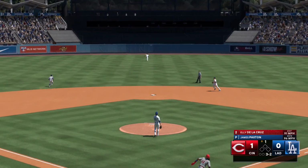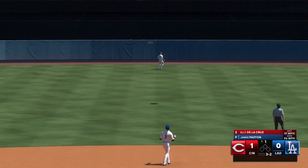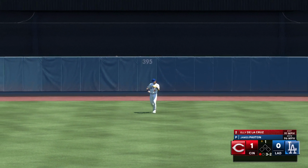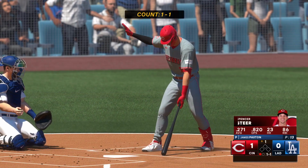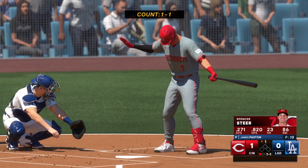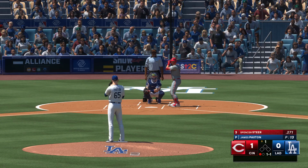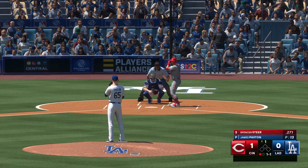In the air, out to center. Outman settles under this one. He makes the grab, and there's one away. Spencer Steer now at the plate. The left fielder, number 7. One out, bases empty. Spencer Steer.